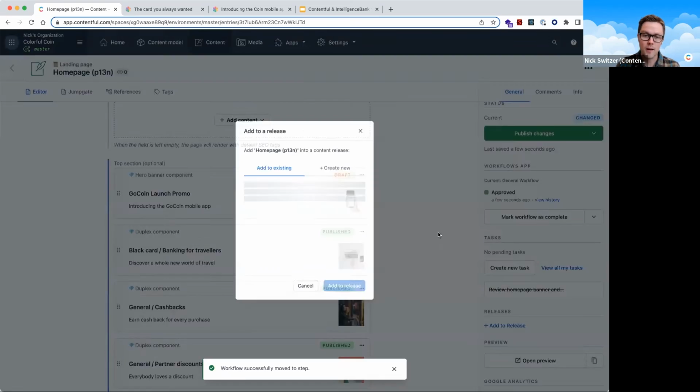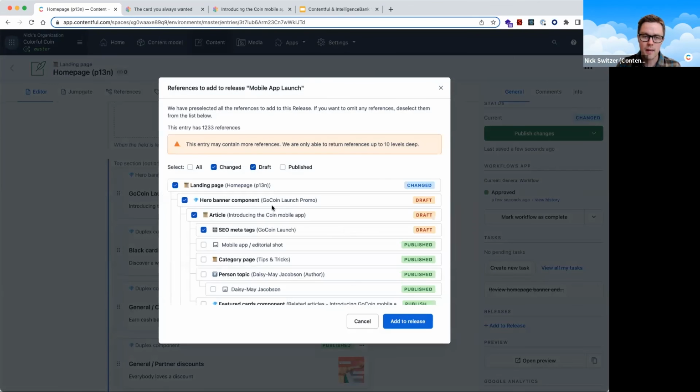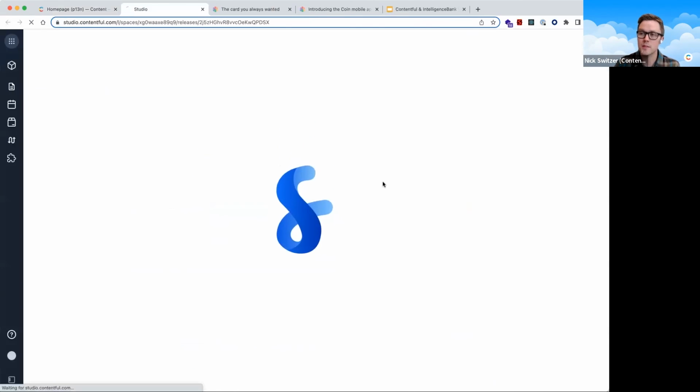And then finally, I'll add this into that same mobile app launch release that I just created while I was approving our press release. So get this all added in, include all of my draft and changed content. And now that I've got everything that's ready to go, I've got approved assets in it. I know the content's all good to go. So I want to make sure this is actually ready to release at the time we want to get this stuff out on the website.